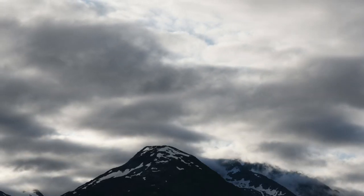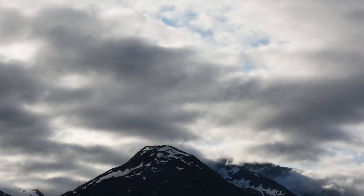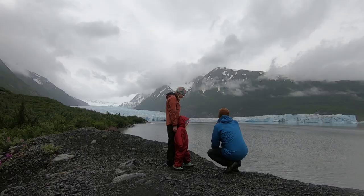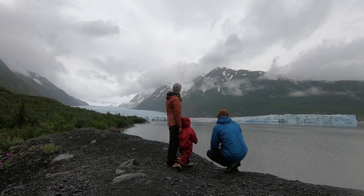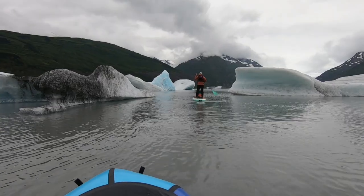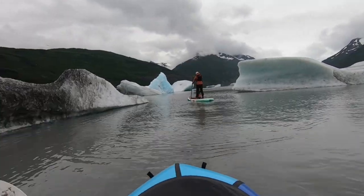It was a wet, chilly night. After a soggy breakfast the next morning, we settled on a hike around the lake for a better view of the enormous glacier and its many icebergs. After lunch, the rain tapered just enough to inflate the boats and head out on the water.